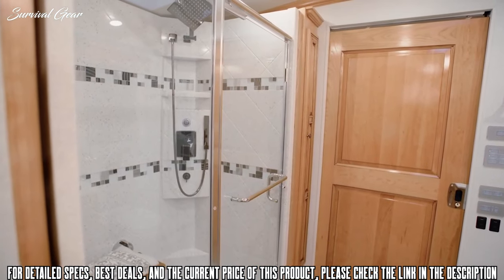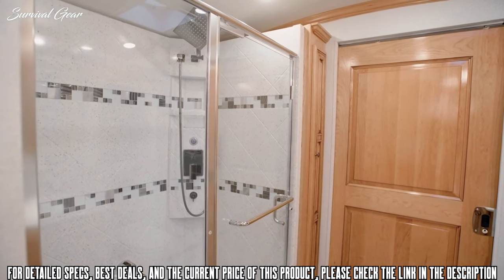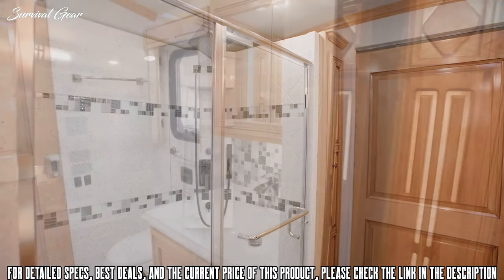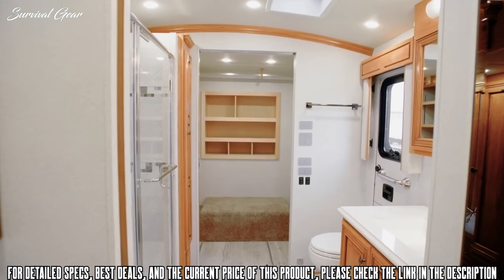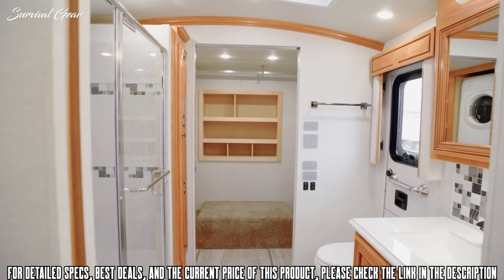In the master bathroom of floor plan 4362, you'll find a glass door shower with a fold-down seat and gorgeous mosaic inserts, new for 2020. A super polished vanity top surrounds an undermount sink. Cathedral ceilings are standard in all rear bath floor plans, which grant you 6 extra inches of height.